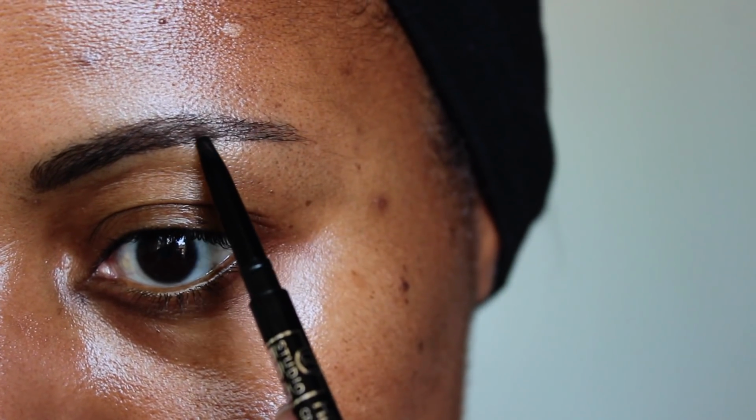I like the formula of this because it's right there in the middle. It's creamy, but it's not too creamy. It's not tugging like dry, but it fills in the spot perfectly. It's like a thinner type, like a brow wiz, and it just makes those strokes so easy. Very impressed with it, and it has a spoolie here on the end. It's a good spoolie, so very happy I picked this up.